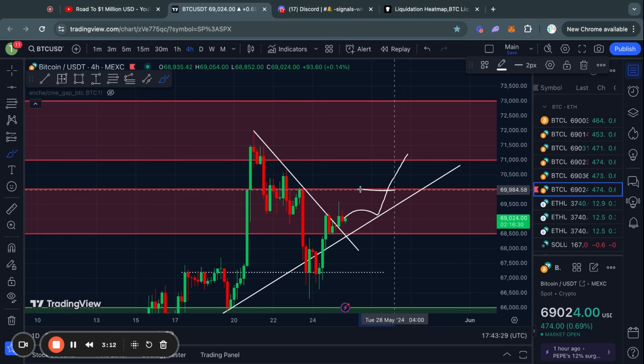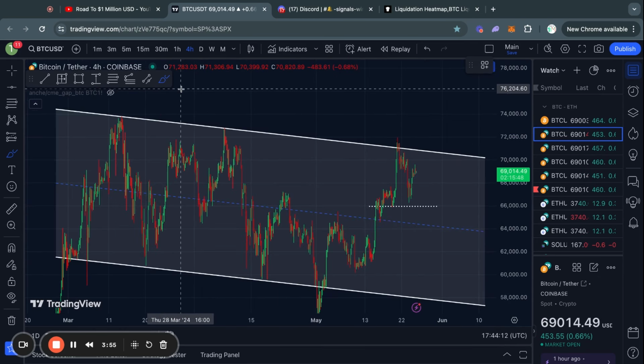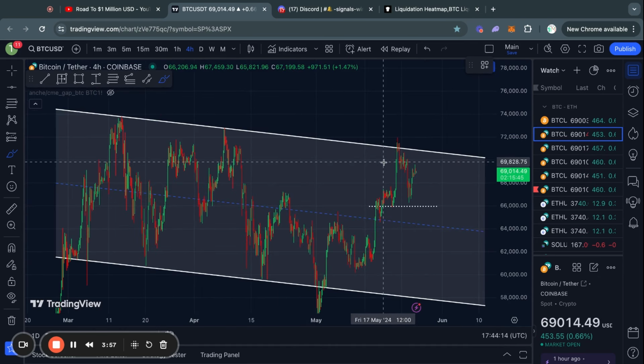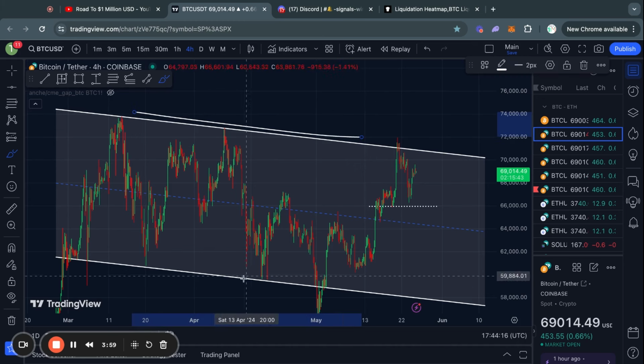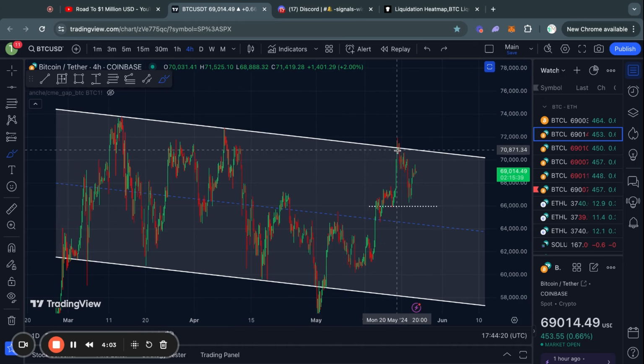But that is about it for the bearish scenarios, because in the case we trade higher from here and we trade above that 70,000 US dollar level, then likely we will go higher up to this next big level of resistance, which is sitting from 71 all the way up to 73K. But there is another level of resistance that you must keep in mind here, which is this descending channel that we have been looking at over the last couple weeks.